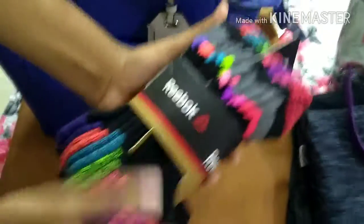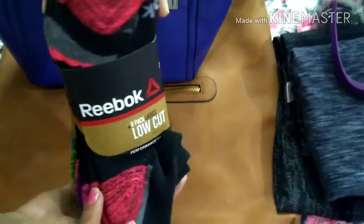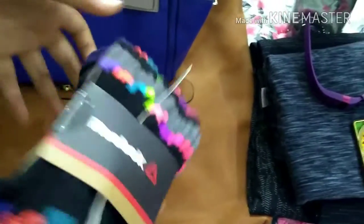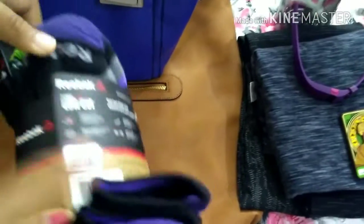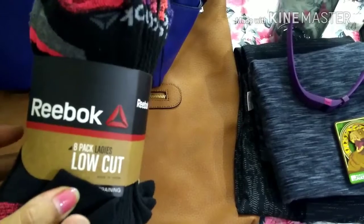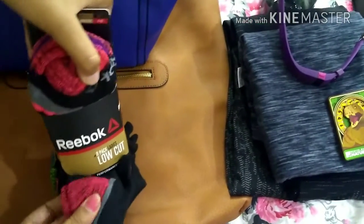So first and foremost, as you can see, I would like to show you this pair of Reebok socks which he has brought from the States. So these are like 8 pairs of socks, really comfortable, as well as they are like an 8 pack of ladies low-cut socks. It's pretty good. The quality is also good.